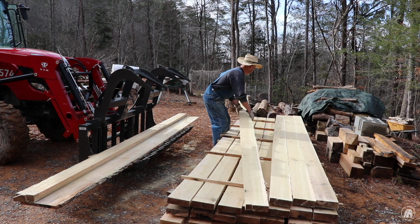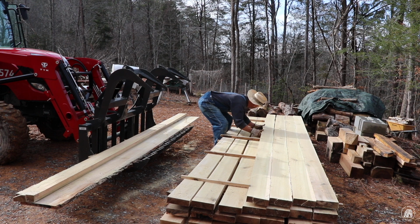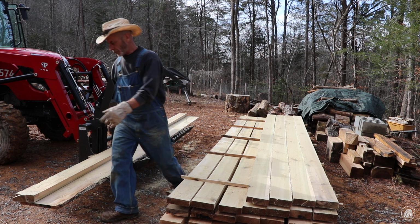Well, I don't know how many we got, but we're going to have enough to do what we want. Plus, we'll probably have some left over for the workshop.